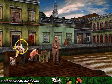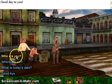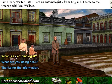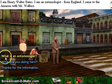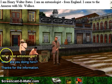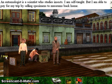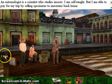Let's talk to these guys. We'll start with him. Good day to you. Who are you? I am Henry Walter Bates. I am an entomologist from England. I came to the Amazon with Mr. Wallace there. He sounds more Chinese than English. An entomologist is a scientist who studies insects. I am self-taught, but I am able to pay for my trip by selling specimens to museums back home. I see.